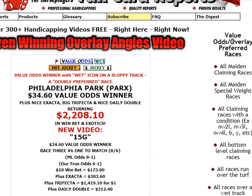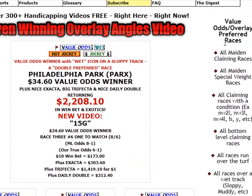Over here on the right hand side, value odds, overlay preferred races. These are the races we focus on. These are the races and situations in which we have a far better than average chance of getting a value odds winner. Those would be maiden claiming races and maiden special weight races, so pretty much all maiden races. Claiming races with a condition, like nine winners of two lifetime, three, four, letter B, letter Y, any kind of condition attached to the claiming price.